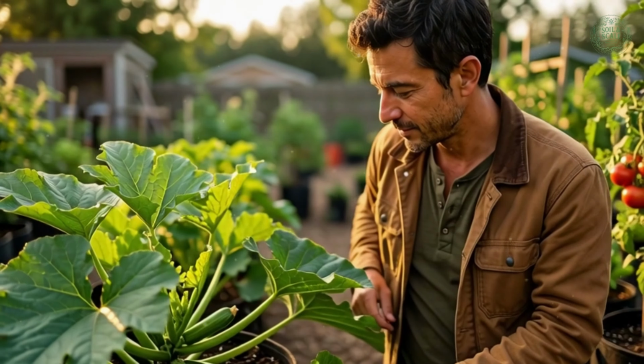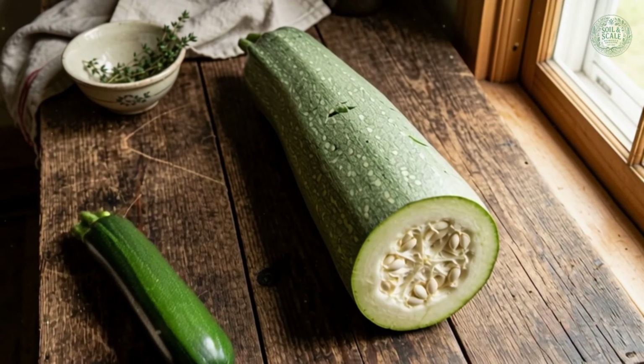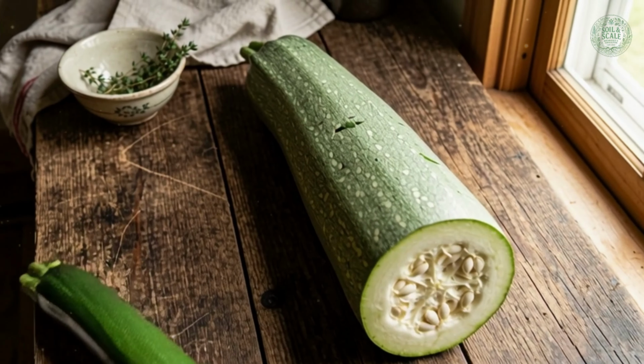Here's one thing I wish someone had told me earlier. Pick your zucchinis small, 6 to 8 inches. They taste better, they're more tender, and the plant responds to frequent harvesting by producing even more. Let them grow into those oversized baseball bats, and the plant actually starts to slow down.